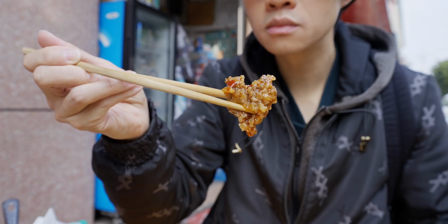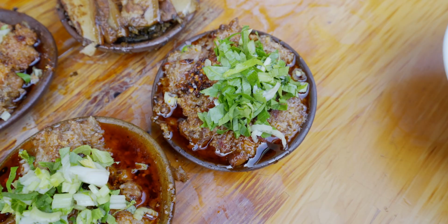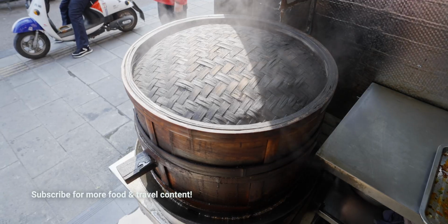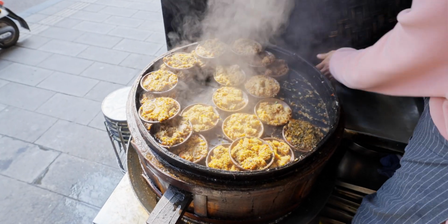Fen Zheng Niu Rou, steamed beef. The meat is tender and has good strength. The fatty Cai has a nice aroma, and a little bit of chili oil, a little bit of garlic. But what's really the show here is the powder. This thing is called Fen Zheng Niu Rou, right? So it's translated as steamed beef, but fen means this powder.